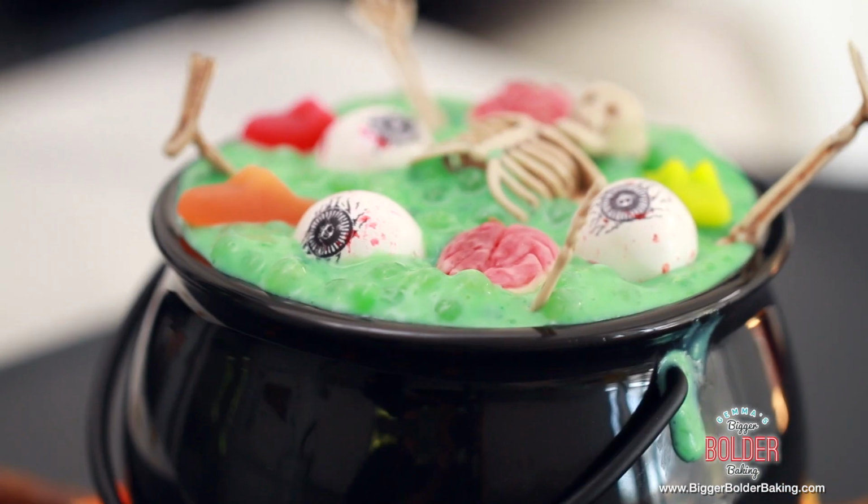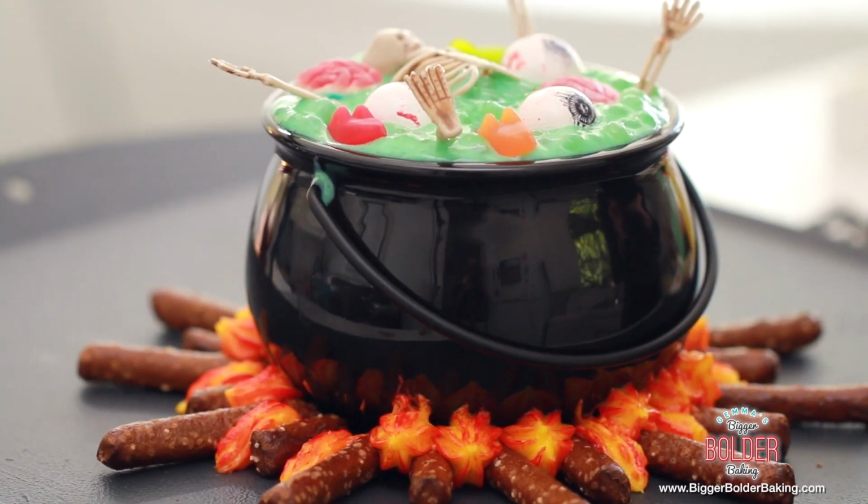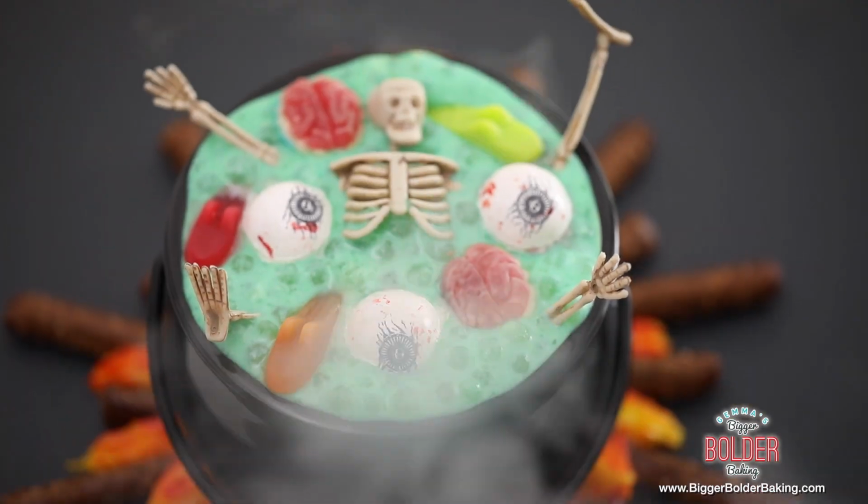All you need was to make a pudding and then have lots of ooey gooey bits to put into your cauldron, and you end up with this amazing Halloween dessert.